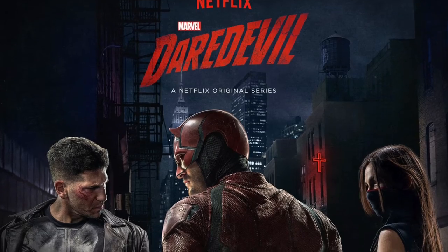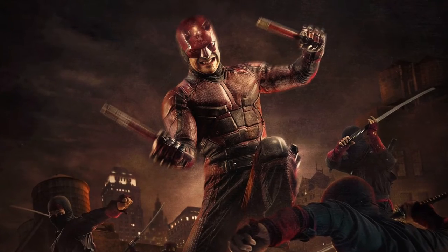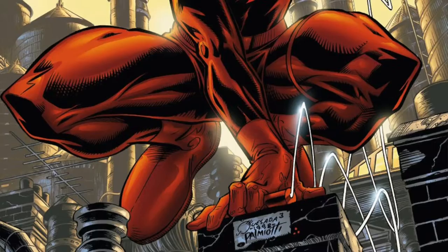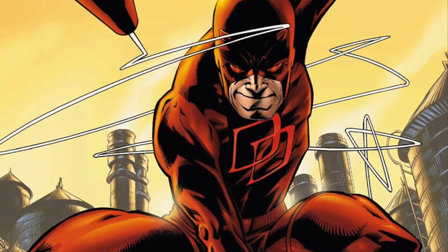Number 3, Daredevil from Daredevil Season 2 on Netflix. What impresses me the most about this costume is its complete functionality in alignment with the fighting style of Daredevil. Not only that, but the coloring and those nunchucks are pulled directly from the comics themselves.